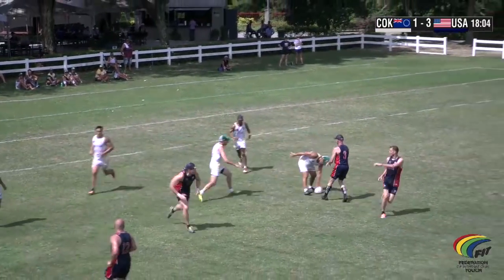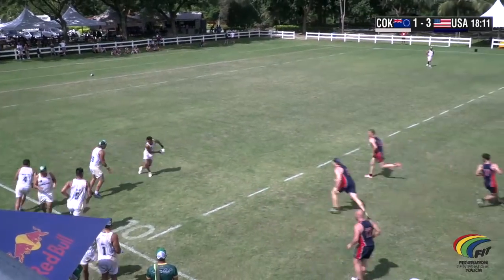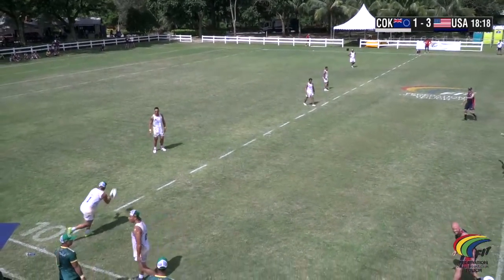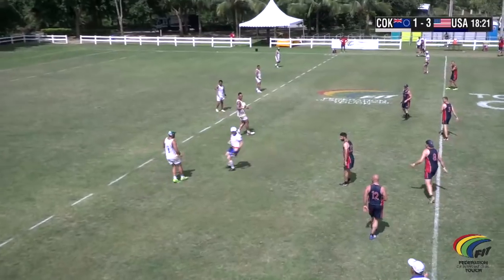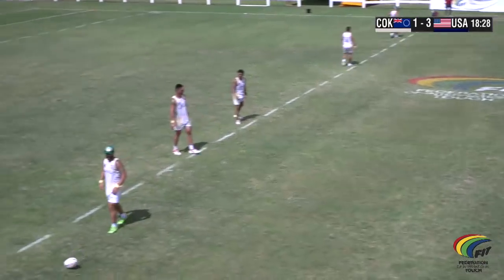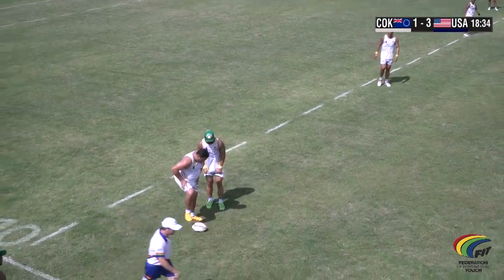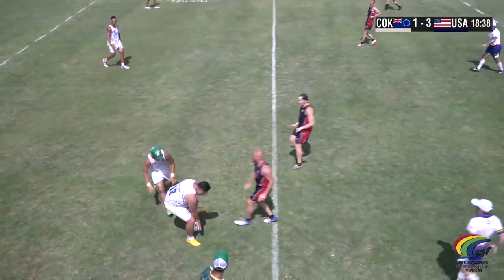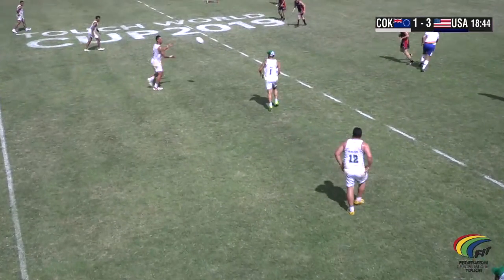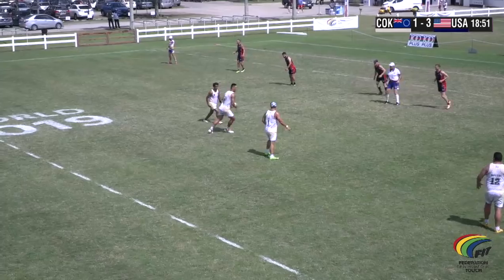So let's see if the USA do the same and try to put pressure on the men in the white jerseys. Oh, that looked flat at best down that short side. There's players on the deck here. I'm not too sure. The acting half getting into a little bit of a collision. Now the sideline referee has come onto the field. He's indicating to the on-field referee that there was an impediment in the ruck. And that's what happened to the Cook Islands player who was coming into the acting half position as they were over on that short side of the field. The USA player must have just got himself into a bad position there, taking out the Cook Islands dummy half player. The referee, it happened right in front of him on the sideline, makes the call to the on-field official.